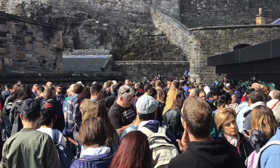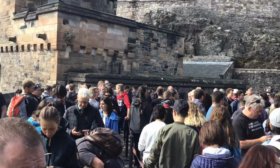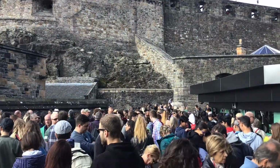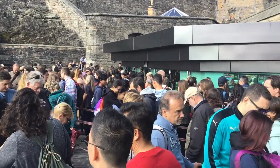We considered that there might be a queue to buy tickets. So any of you watching this, if you want to come and see Edinburgh Castle, it might be a good idea to pre-book your tickets.